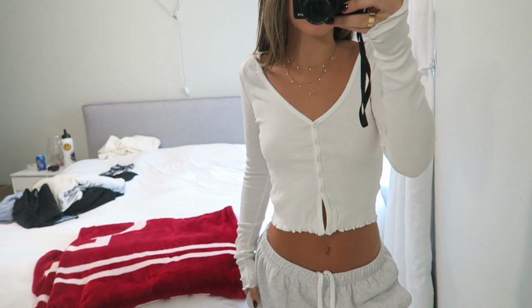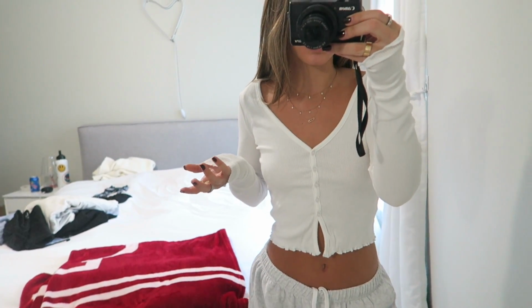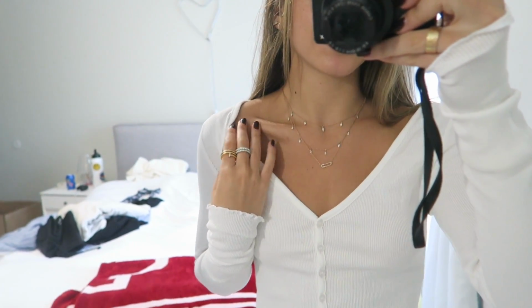Okay, so moving on to the next thing is this adorable little white long sleeve. How amazing is this top, guys? I feel like this top works really well for day to night outfits. I also love the neckline on this and how it shows off your collarbones a little bit more.